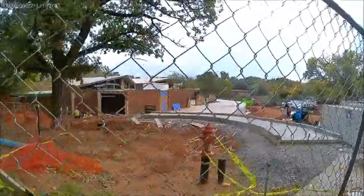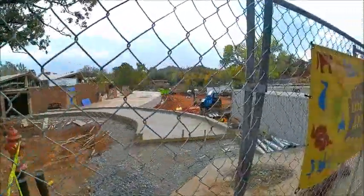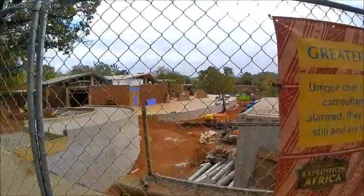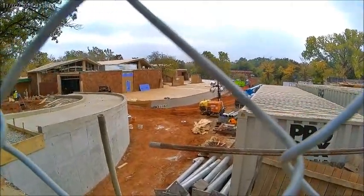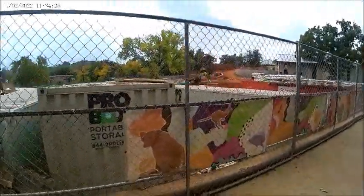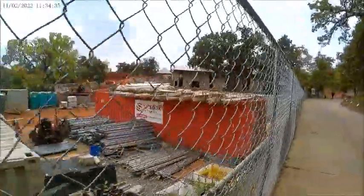Now, it looks like they've got some concrete laid down. They're off in the distance. Boy, this could take a long time. All right, well, let's just go on here. Here's another look at that. I don't know if this is what that big, huge concrete slab's for at this time. I don't know. It's just as far as you can see, there's construction everywhere. Now, this building up here looks like they've come quite a ways since we were here last.